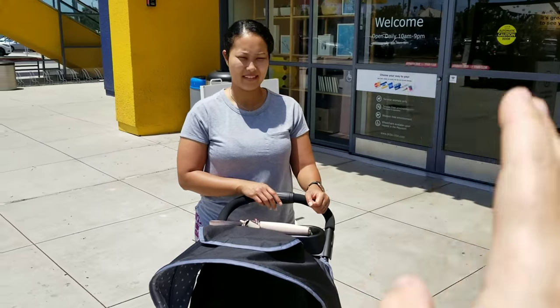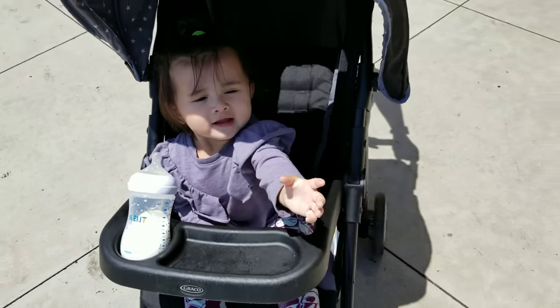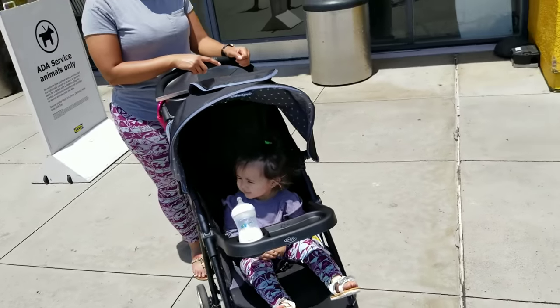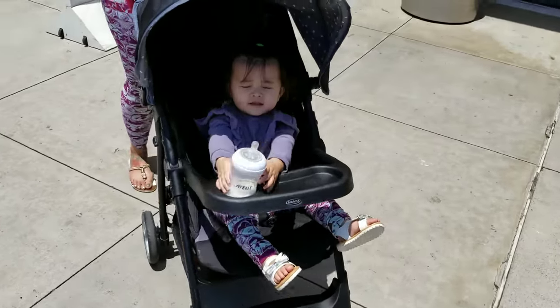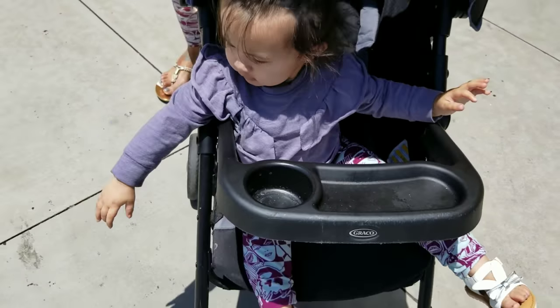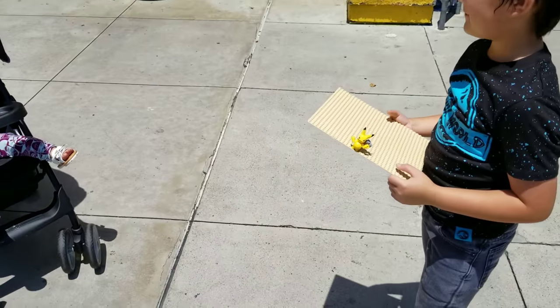Hi, babe. We're here with Mama Collector and Mini Mama Collector. Look, they're just like twins today. You guys look exactly the same. Ari, you ready to go shopping for Lego World? Oh, what does that mean? She's like, yeah, let's do this. And she threw it on the ground.